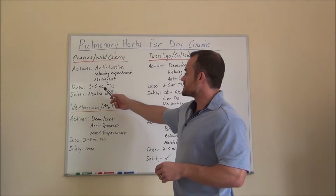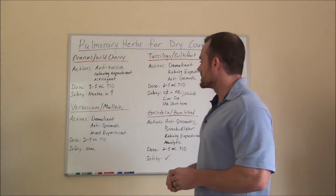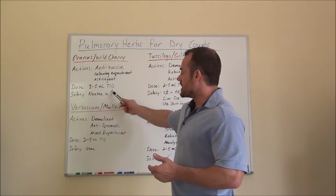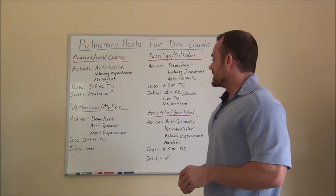The dose on this herb is 3 to 5 milliliters 3 times a day. So it's a high dose herb. It only has a little bit of nausea if you exceed that dose by too much. So not a lot of safety side effects there.